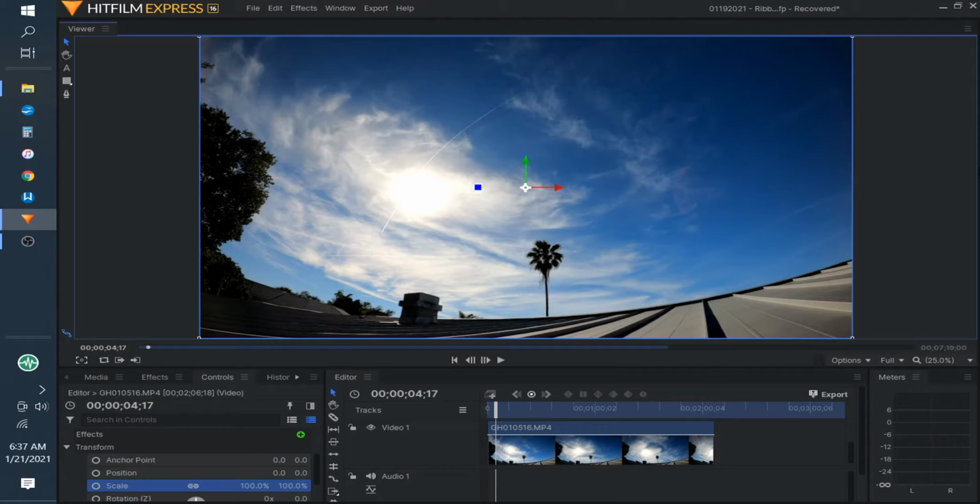If you look up in this area of the sky, right above where my circle and stuff are, this is Hit Film Express. You can see it's a really good editor. It doesn't cost anything. You can buy little ads on for it if you want to, but so far I've just run the free version, and it does fine for me.